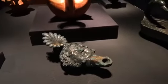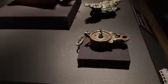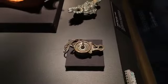Looking at the pieces that are in this case, others that would have been mobile are this one here on the corner. It has chains so that it could have been hung or, in its small design, picked up and moved around, carried with you, because of course if you're moving around the house you want to have light in all those rooms to see where you're going.